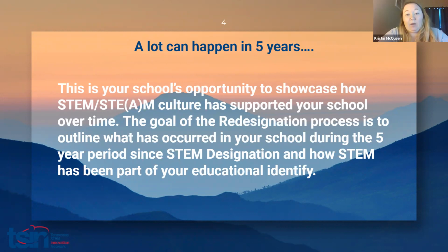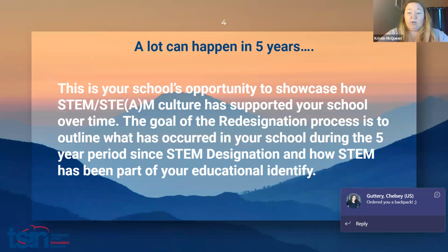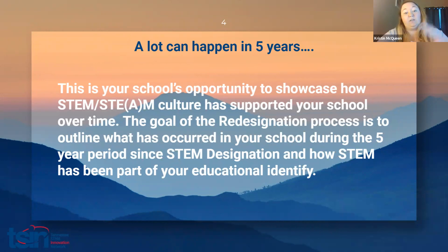But as your school has been designated, a lot can happen. And within that 5-year period, we know that we're going to have ups and we're going to have downs. And this is really your school's opportunity to showcase how STEM and STEAM culture has been able to support your school over time. And the goal of the redesignation process is to outline what has occurred in your school during that 5-year period since STEM designated, and how STEM has been a part of your educational identity. So really, this is an opportunity to highlight those highs and lows.